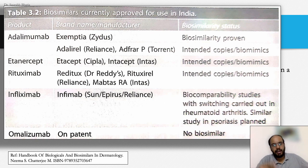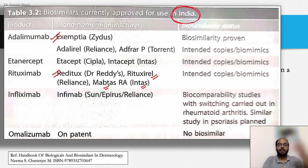And this is another list of biosimilars which have been approved for use in India. So, for example, many of us have used Exemptia for adalimumab, or Reditux for rituximab, or Reliance manufactures Rituxirel, okay, Maptas by Intas Pharmacy. So these are all biosimilars of different biologicals, and these are all approved for use in India. So this list is for India. The last list was just a general approval by the FDA.